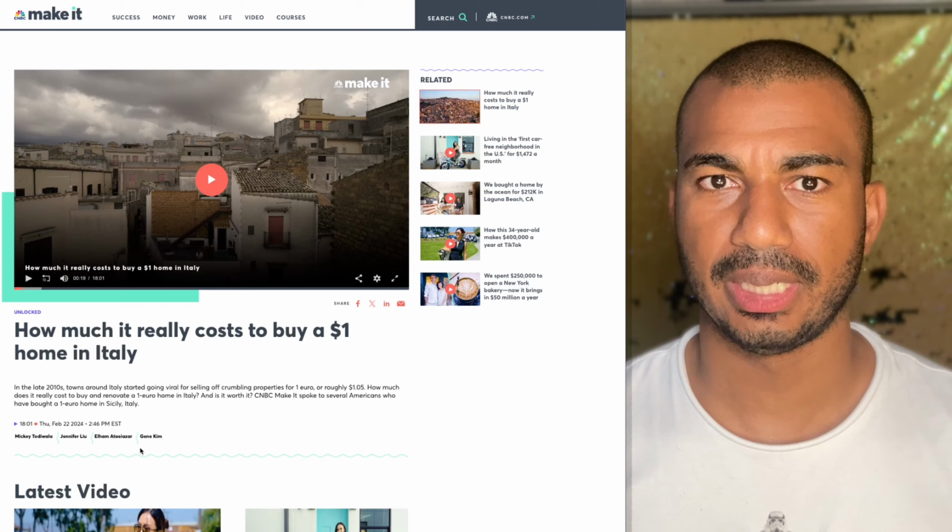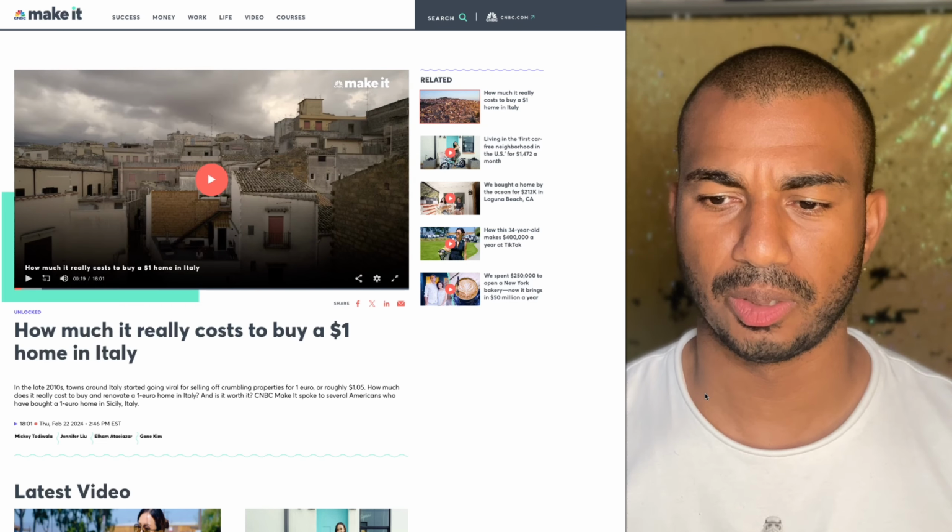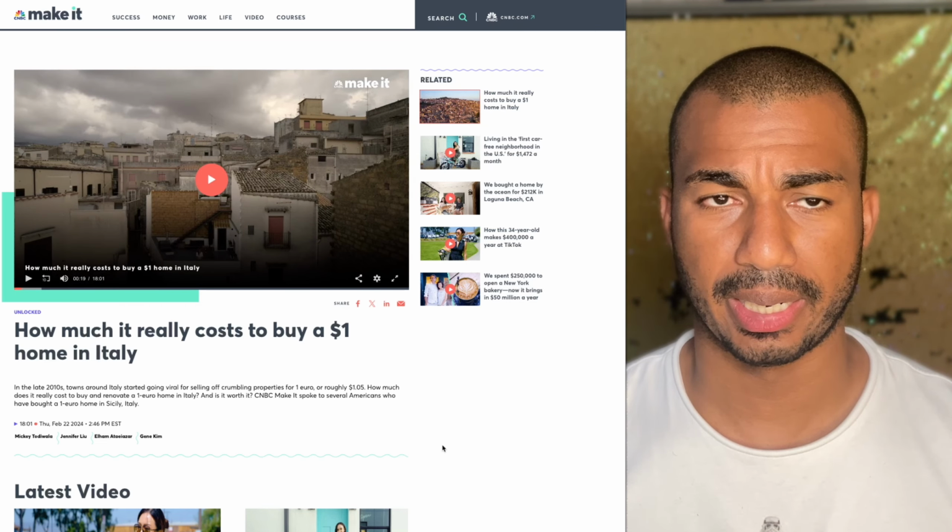So as you could see, the house is a little bit dilapidated, meaning that it's not in good condition. I mean, that can be expected. The program, in a nutshell, is trying to encourage foreign purchasers or foreign buyers.